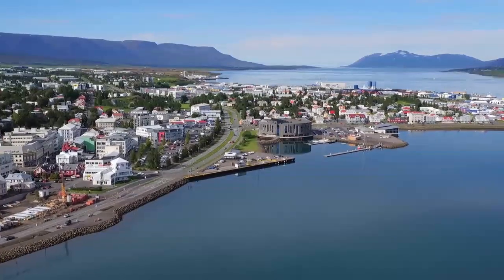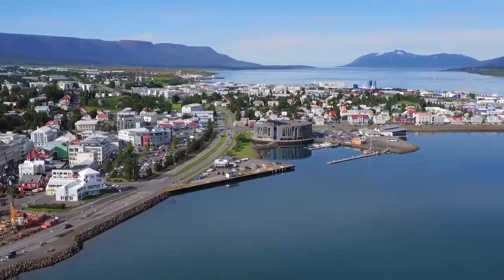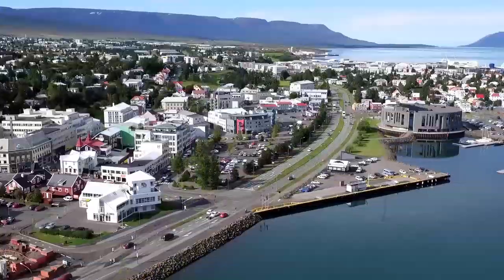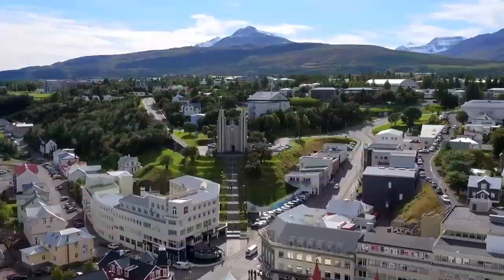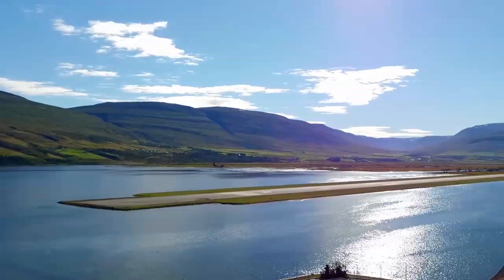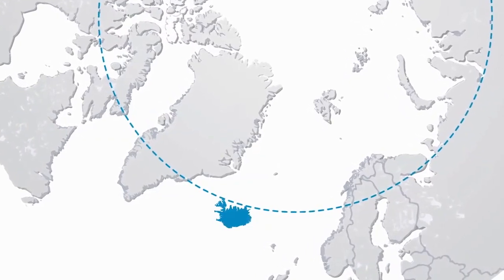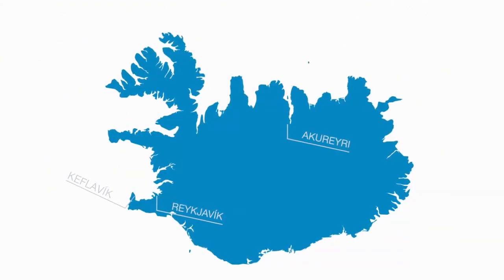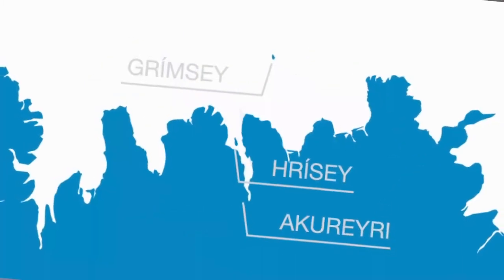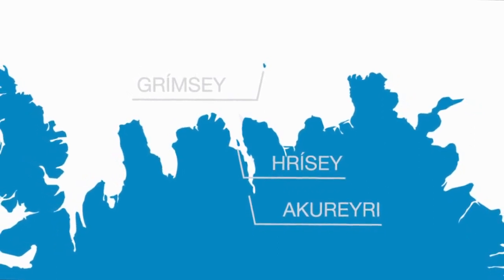Akureyri, Iceland, a peaceful town of about 20,000 inhabitants living together in a cultural, family-oriented community with emphasis on ecological solutions, recycling, and green energy as a motto for the future. It is by far the largest municipality outside the capital area in Iceland and is sometimes referred to as the capital of the north. The islands of Hrísey and Grímsey are part of the municipality.